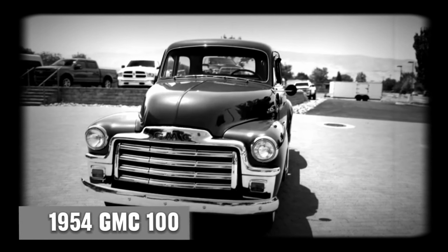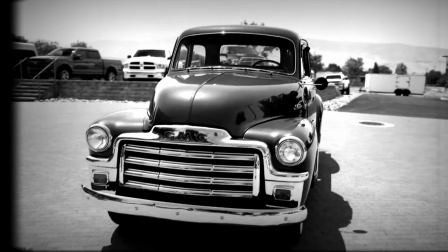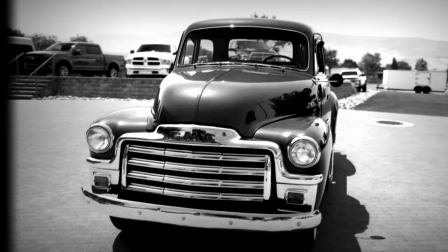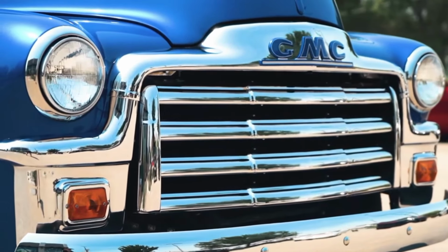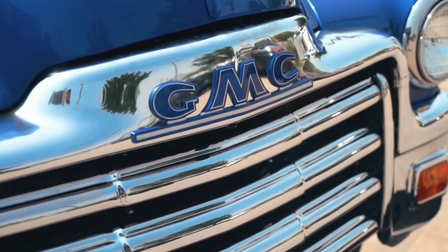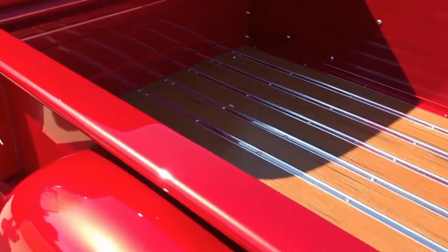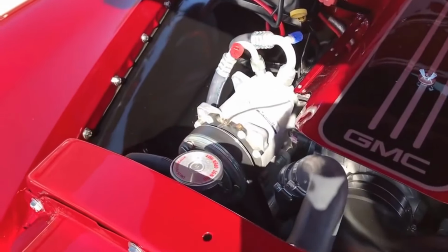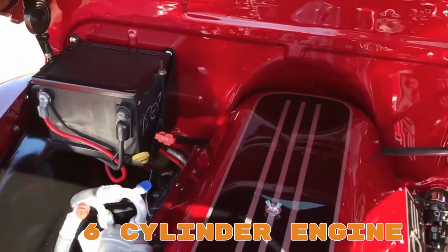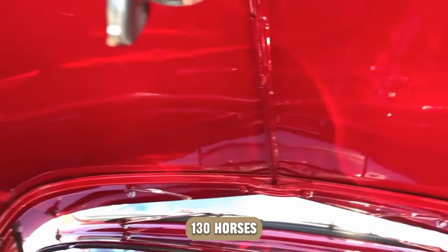Holding down the 5th spot, we have the 1954 GM C100. The 1954 GM C100 is one of the most traditional ultra-rare half-ton pickup trucks ever produced. Although you could get the same truck with a different configuration, like the 3/4 or 1-ton configuration. The GM C100 embodied the old-school beater look and was popular among hot rod enthusiasts at the time. Under the hood, the classic pickup truck received a massive overhead valve inline 6-cylinder engine with a 269 cubic inch displacement, boasting 130 horses.